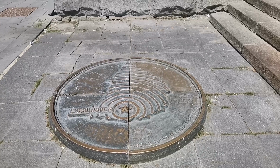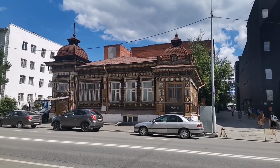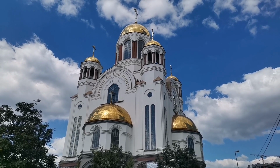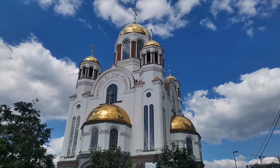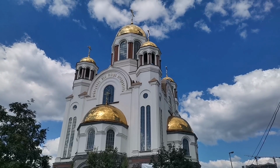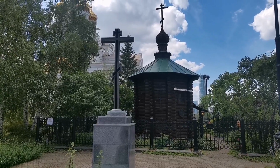It's called 0 kilometer. A building in the late 19th century. Church on Blood in the name of all saints who shone in the Russian land, where the royal family of the last Tsar was executed. This should be the most famous tourism spot in Yekaterinburg. Tsarsky crest.